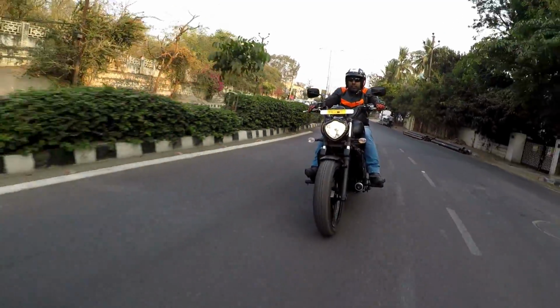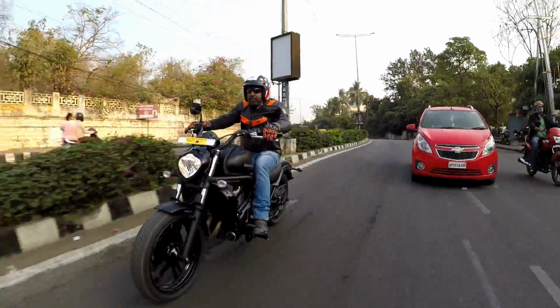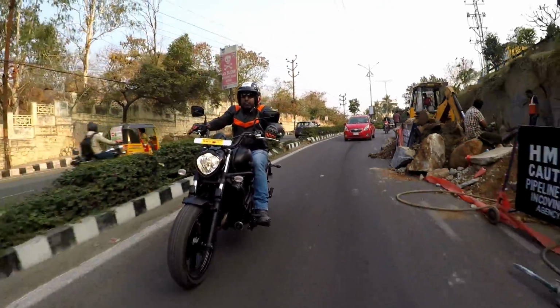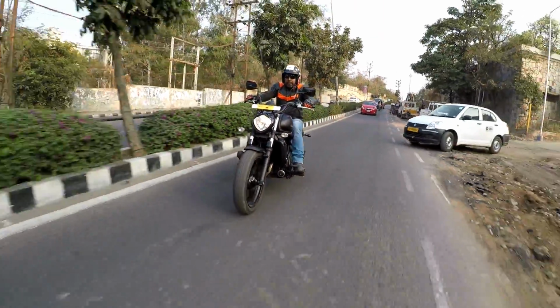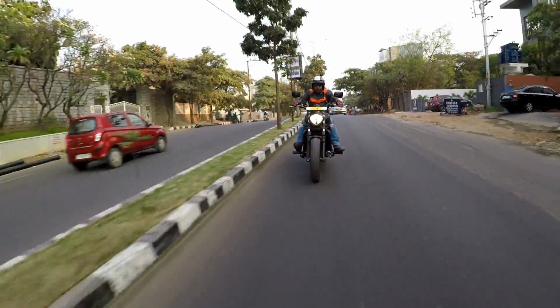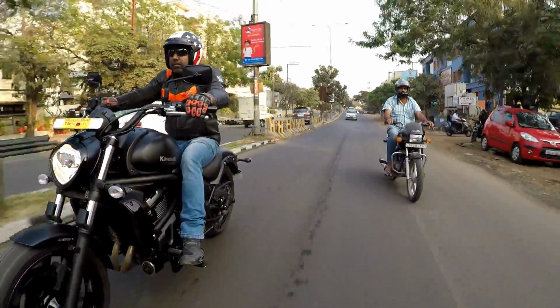The forward set rider foot pegs and the comfortable seat as well as the easy to reach handlebar offer a completely fatigue-free riding experience. However, the handlebar position felt just a little bit too close to the body, which might come in the way and cause a spot of bother while taking sharp U-turns. The good news, however, is that this bike has an ace up its sleeve already, and that is called Ergo Fit.